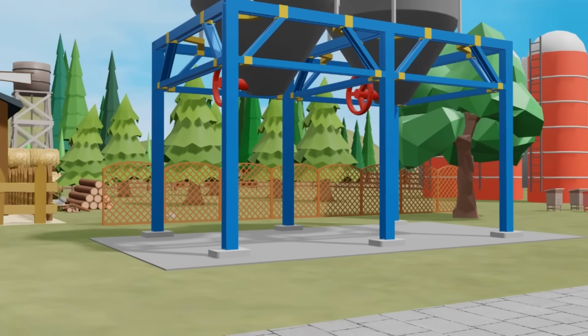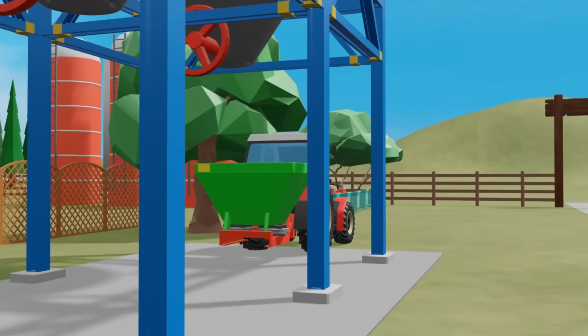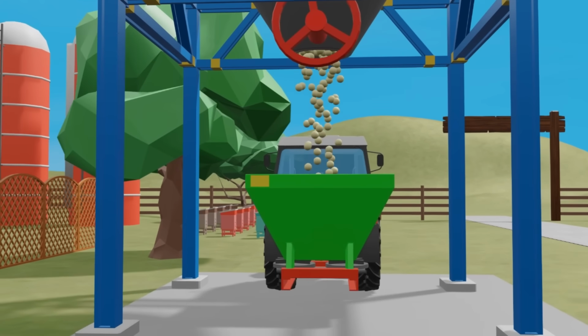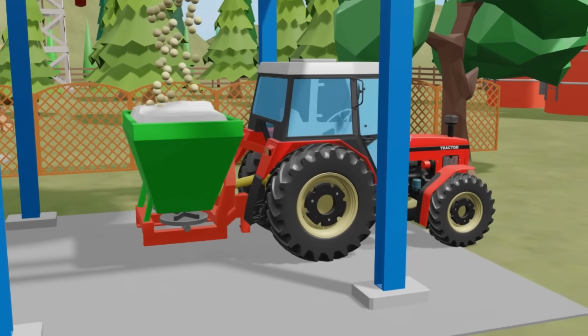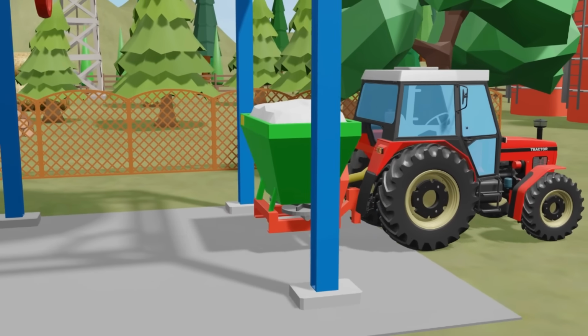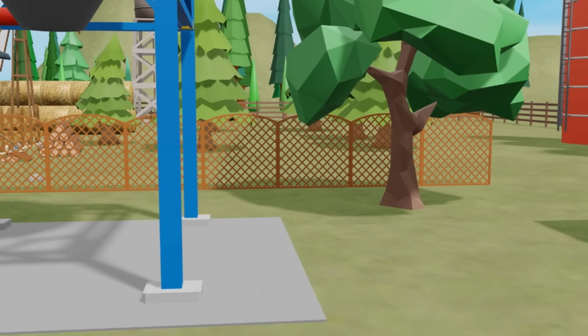Finally, it's time for the fertilizer spreader, so we start filling it with the appropriate amount of fertilizer, in accordance with the planned dose for a given field. This is an extremely important stage that aims to provide plants with the necessary nutrients that support their proper growth and development. Care must be taken to ensure that the fertilizer is evenly distributed, which prevents nutrients from being too concentrated in one place and lacking in another.